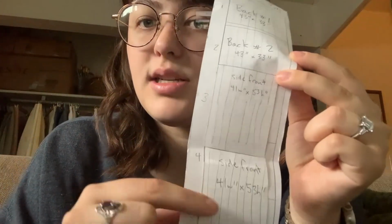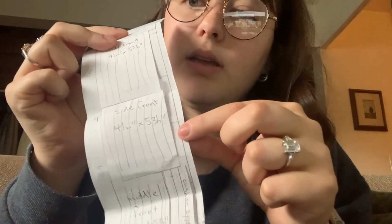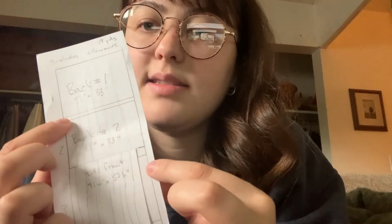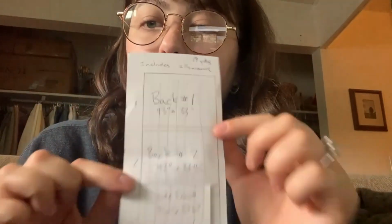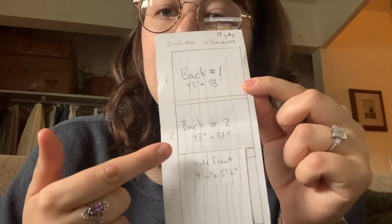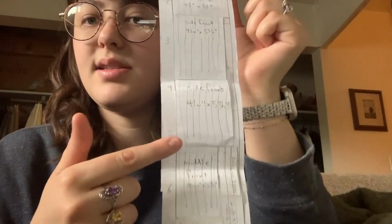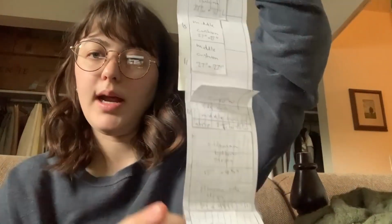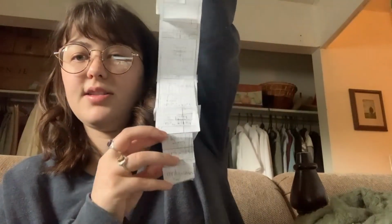Then I labeled the end of each yard. So I think this is where the first yard ends. That's the second yard. That must be the third, and so on. Then I measured each piece that I would need, and I started blocking it out onto my fabric to see how many yards I would need, and I need 19.